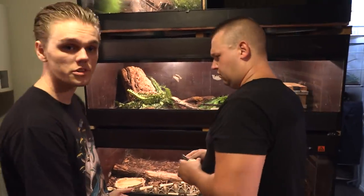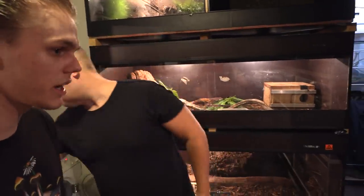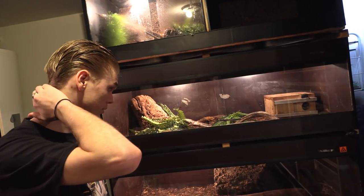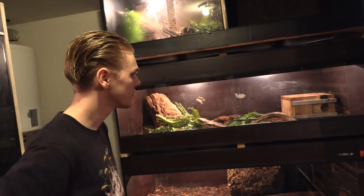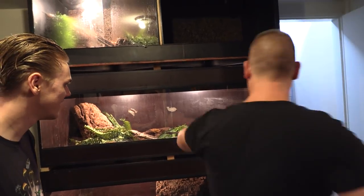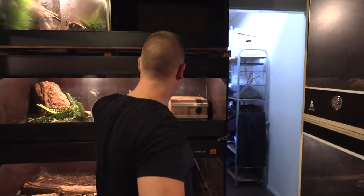Alright, so Danny just told me the PNG Taipan is in its hide box, so we might not be able to take it out because it's difficult. The hide box can't open. That was one of my designs years ago. It was not a very bright idea.